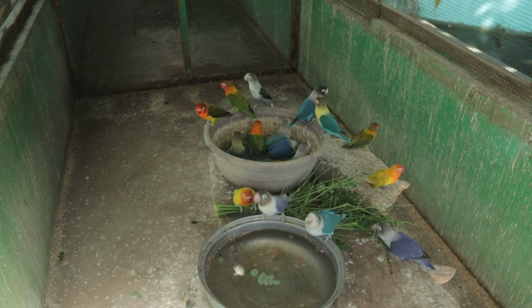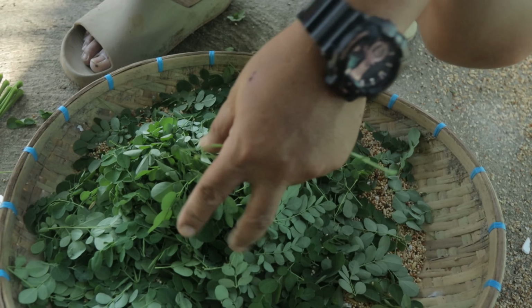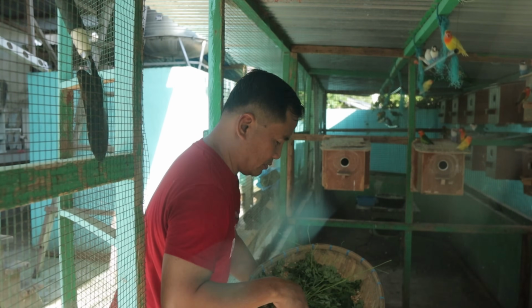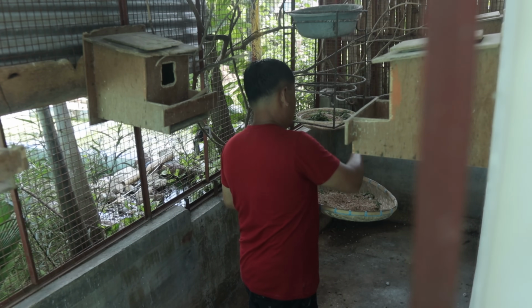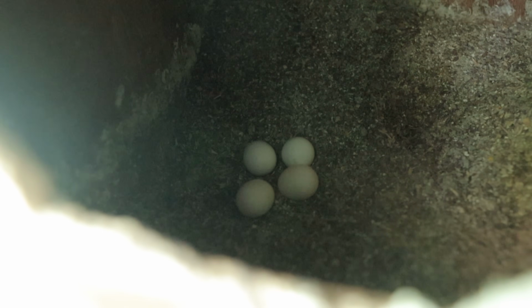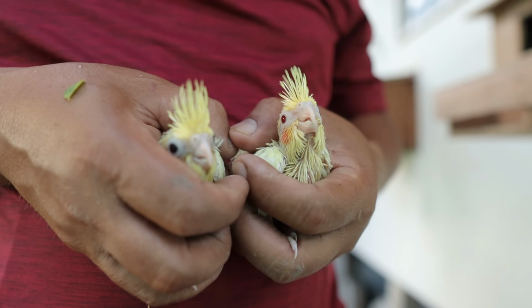If you can add vitamins to this, you can also do so. But if you are giving moringa, I suggest that you forgo the giving of synthetic vitamins, because the natural vitamins that they can get out of the seeds and the moringa that you are giving, and the cattle bone, are actually already enough for the production and for breeding purposes. And in fact, as you can see here, all of these nest boxes are filled with eggs of our cockatiels. And this is not amazing. Why? Because naturally, if you're giving them the correct procedure, they will immediately and naturally produce eggs and eventually babies.